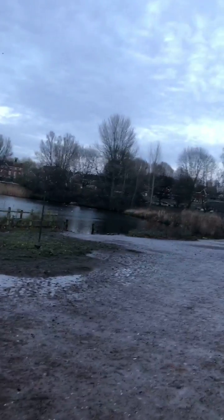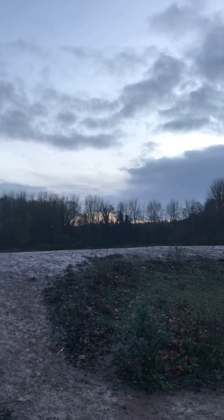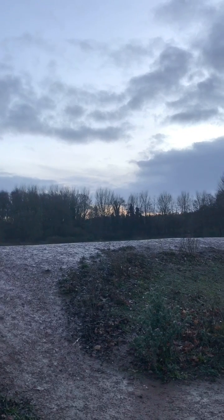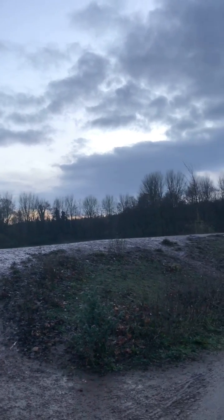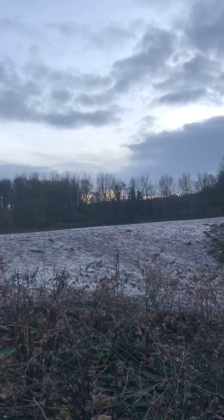Yeah, but still, I think the trees are blocking it now. Still some sunlight over here. I think that's the direction we need to point. I'm just trying to think how to get up this little embankment. Try and avoid all this mud. Thought there'd be loads of birds today. They all disappeared.